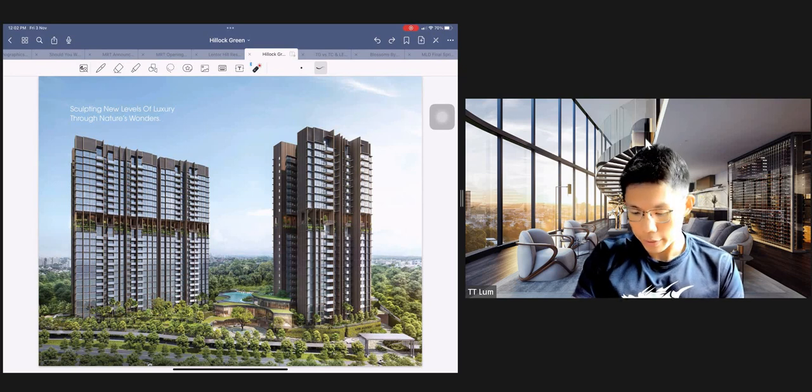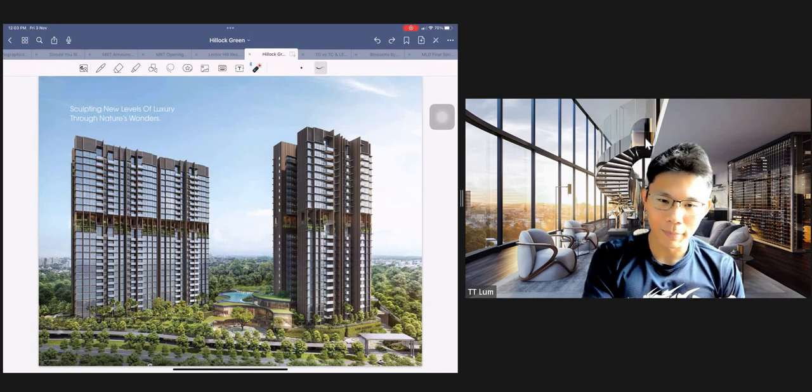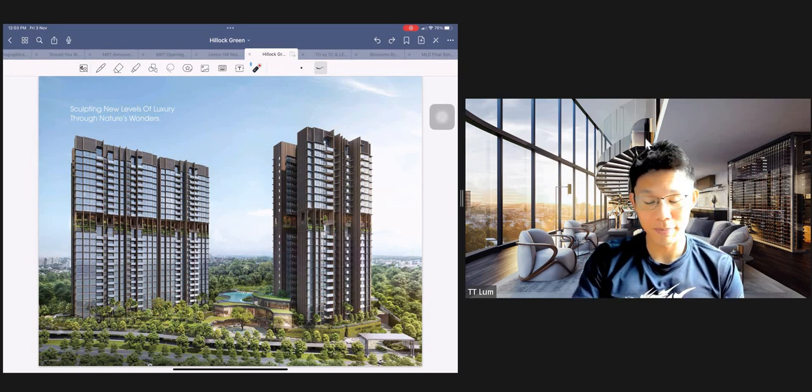This is Hillock Green. I think it looks quite nice. Out of the few that have been launched, Lentor Modern, Lentor Hills, and then this one, so far this one seems nicer to me. Just based on my own point of view, my own preference. When it comes to the facade, I don't mean any other things, I'm just going by this picture alone, the facade alone. Maybe it's just their Photoshop. Anyway, all this doesn't matter.